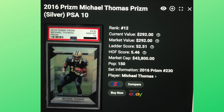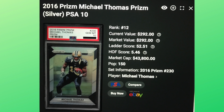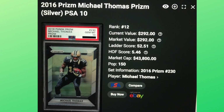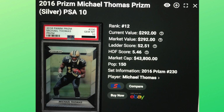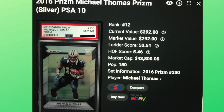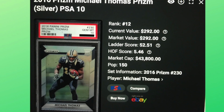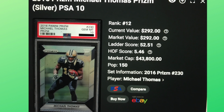football, QBs rule as far as sports card investing goes. For sports card investments and for football cards, QBs are where it's at. There are some running backs and receivers, but for the most part, you're really investing in QBs for modern cards. Now in vintage, you're looking at running backs, Walter Payton rookie cards, Jim Brown rookie cards. But for modern football cards, QBs rule. So to see a wide receiver go up like this, and it's a 2016 Prism Silver in a PSA 10.